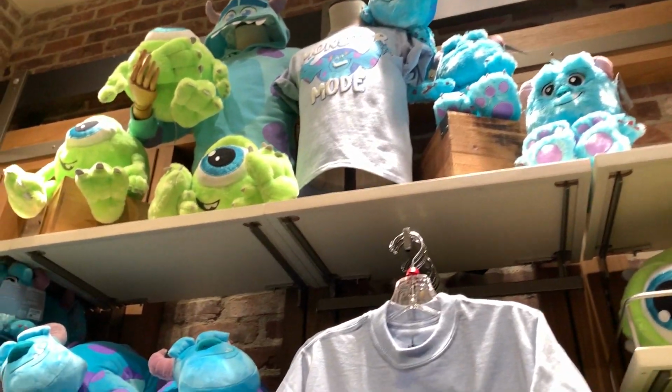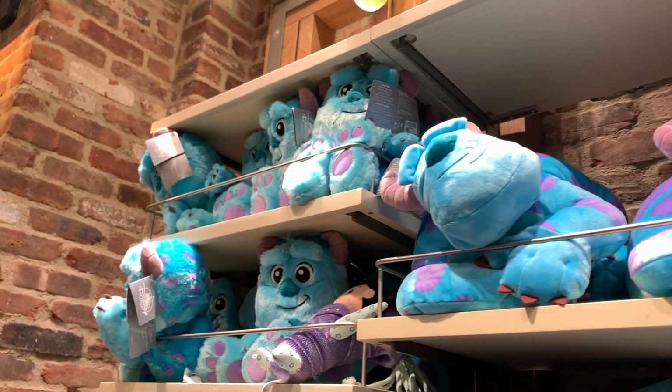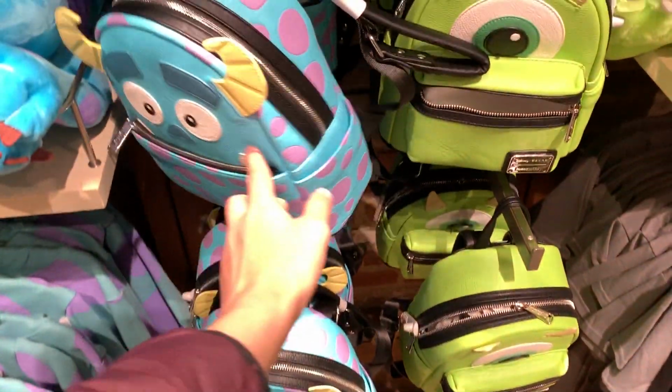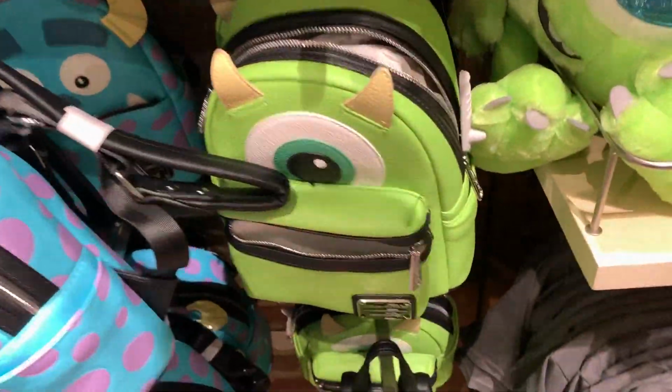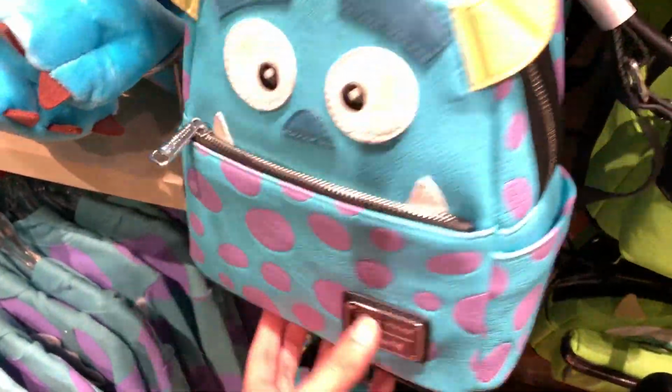I also got to mention this awesome new Monsters, Inc. merchandise. This Mike is absolutely adorable. I can't find the price tag. $27 for him, but he is amazing. And then there is this new Sully. I'm sure he's $27 as well. Not to mention, of course, the Loungefly bags over here. And I'm sure these are $90-ish or $75, one of the two. I can't find price tags either.